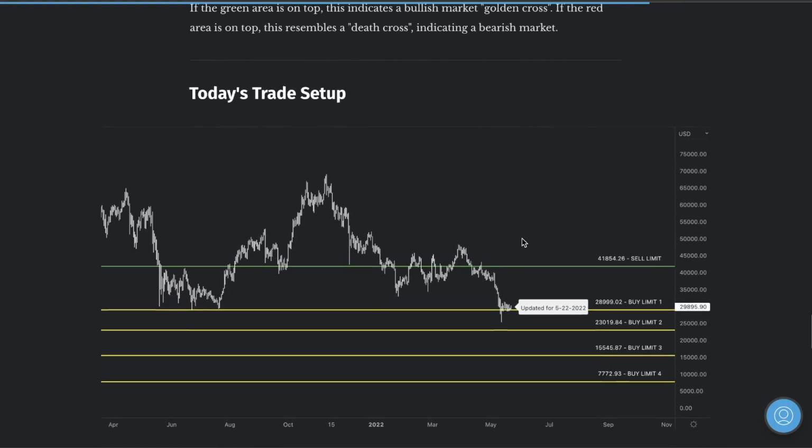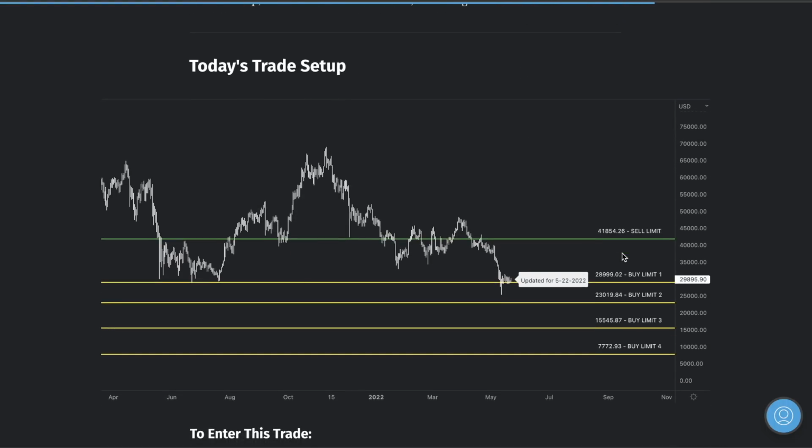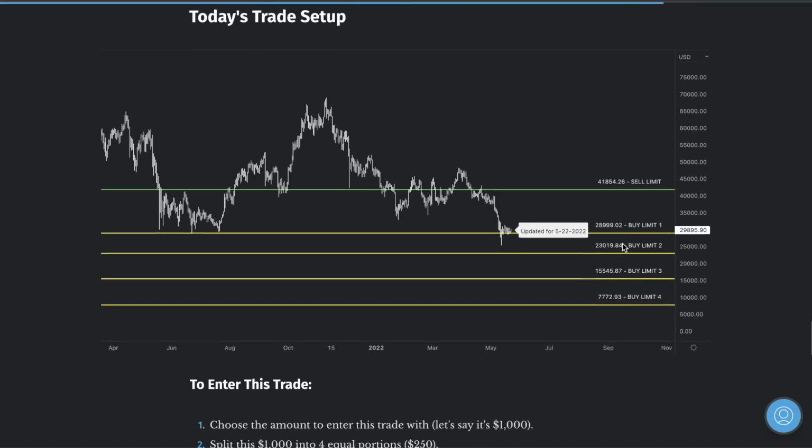So trade setups, let's get you guys into this. This is going to update, like I said, in about an hour here. We're at 7 o'clock, 6:59 right now. So the 24th, well, we're going to update this. Sorry, we're at the 23rd right now. The 22nd was yesterday, so watch for these to update.